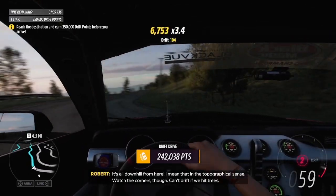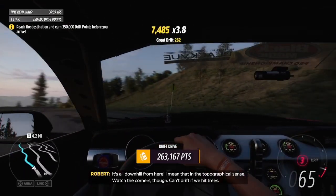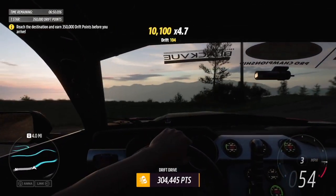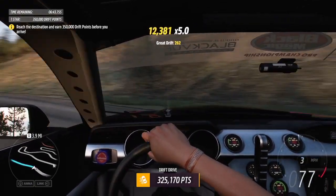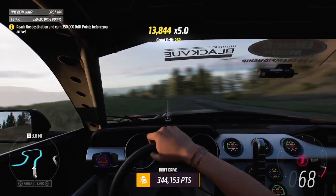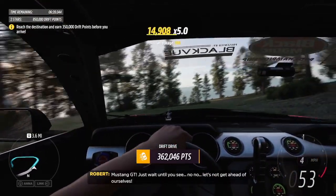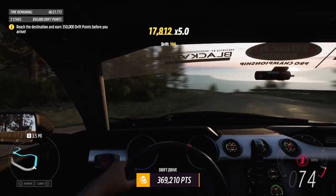It's all downhill from here. I mean that in the topographical sense. Watch the corners though. Can't drift if we hit trees. Was basically 1.5 tons of 2015 Mustang GT. Just wait until you see. No. Let's not get ahead of ourselves.